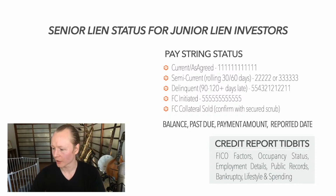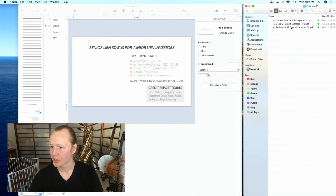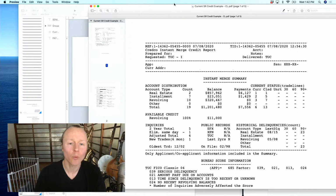So let's actually look at a real credit report here. I got a couple to look at. We'll start with a CoreLogic report, and this is an easy one because it's a current senior lien. We're looking at this one because this is what you want to see as a second mortgage investor when you pull up a new borrower's credit report.